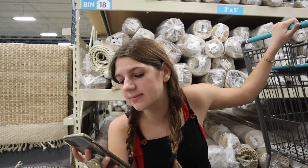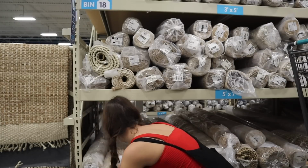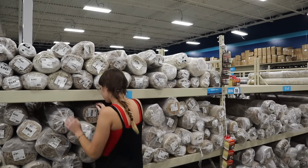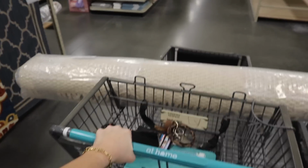Suddenly I don't remember what I'm supposed to be buying. B728. None of these are B728. It's gone. They only had one and it's gone. I'm not kidding. This is such an awkward way to carry something.